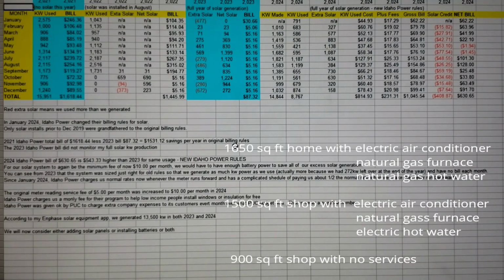shop with an air conditioner and heater system, and a 1,650 square foot home with, I think they both have 2-ton systems or 3-ton systems. I can't remember, air conditioning systems in them, heating systems. We use natural gas for heat.